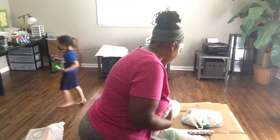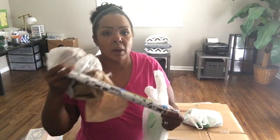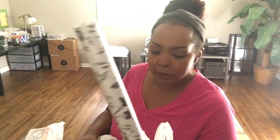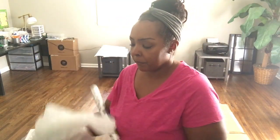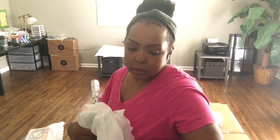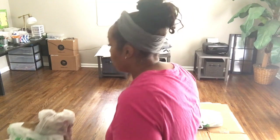Okay? And then I also picked up this contact paper here. It's black and white, it kind of gives you that damask type pattern feel. But I'm gonna show you what I'm gonna do with that. And then I just picked up some little removable labels to put on her boxes for temporary, so that we can keep everything organized. But I want to show y'all what I'm gonna do with this.